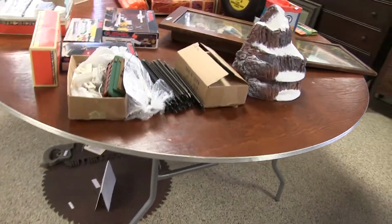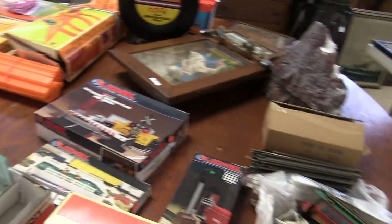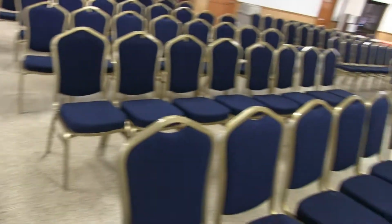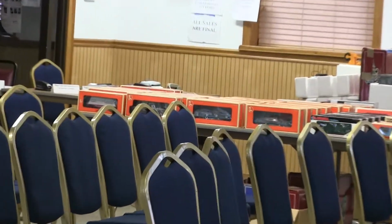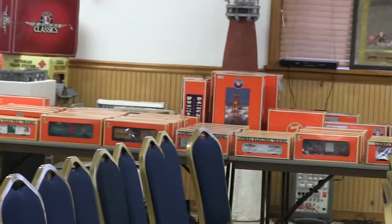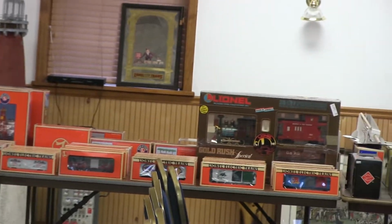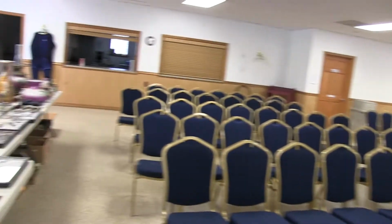We got just a spattering of the train stuff. If you look across the room here, you'll see, for you train people, that's like Mecca over there. Lionel Mecca. I don't know much about it, but I know a lot of folks are going to be coming just for that part of the sale, part of the auction.